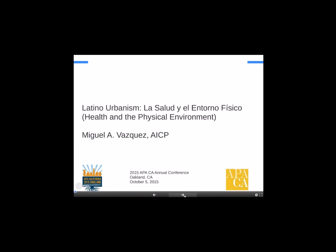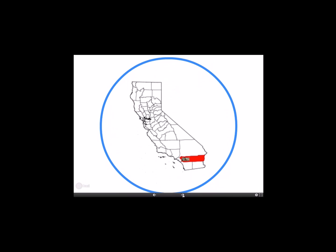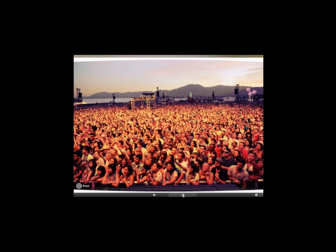So I work for the County of Riverside Department of Public Health. And for those of you who may not know where Riverside is, there it is. Now I want to take you to a place which is called Coachella. Now for those of you who are tweeting, I have a good tweet for you. There are two Coachellas. There is the Coachella Valley, which is the permanent Coachella. And then you have ephemeral Coachella. Now, this is not the Coachella that I want to tell you about. And you should know that the festival actually happens in the city of Indio, not in the city of Coachella.